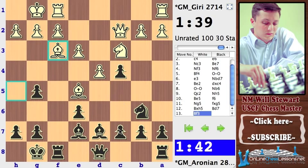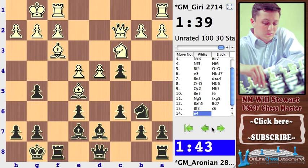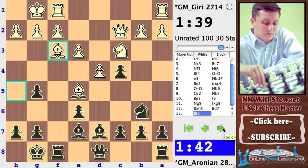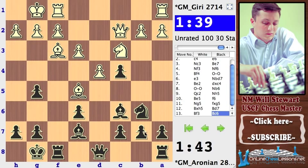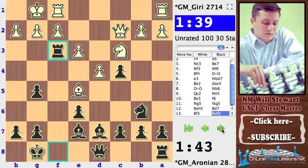Black's going to have to play c6, a little slower. Meanwhile, white's going to play a move like e4 maybe in the future, or the knight's coming to e4. I mean, bishop to e4. He's got a lot of options. Or he's going to have to triple his pawns with bishop c6. So it seems like white's good here, but Aronian, the guy didn't even think for 30 seconds here. He just took the bishop.